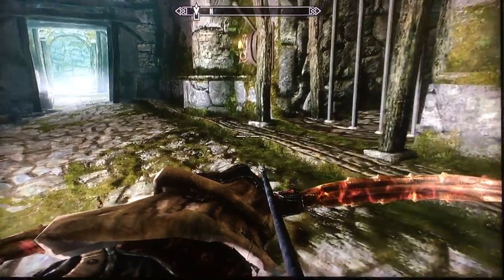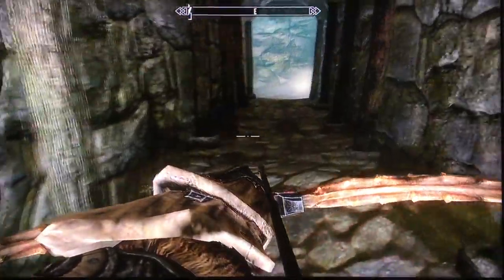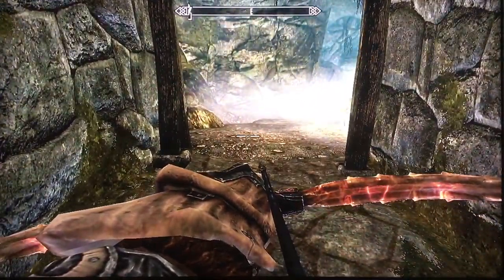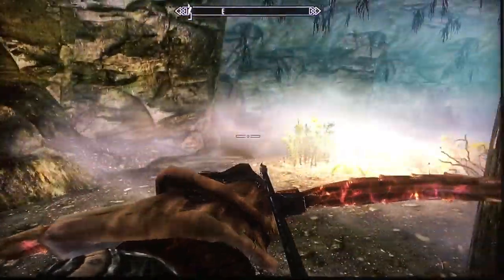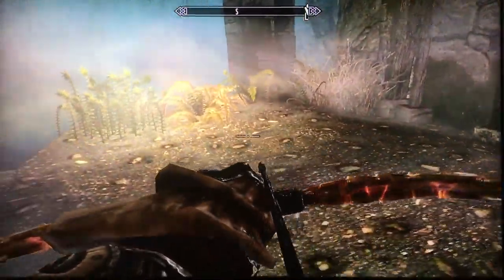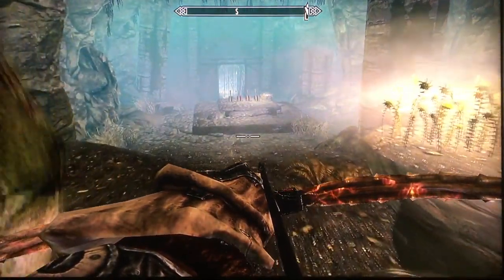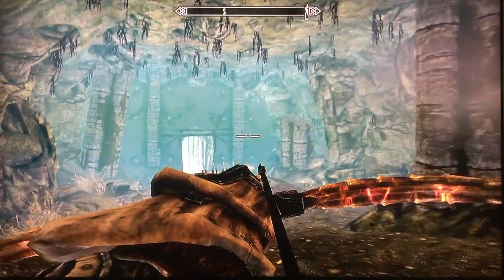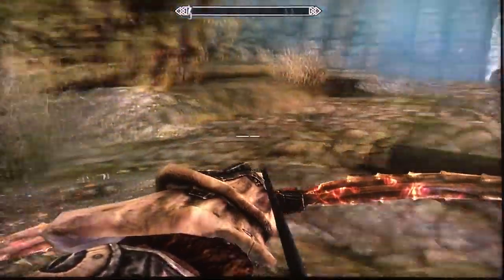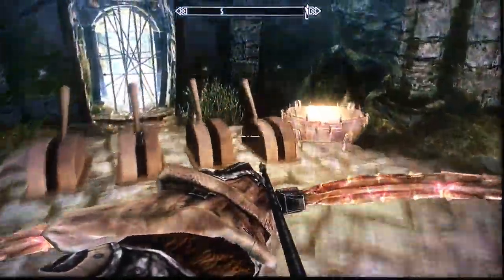And let's start finding out why these spiders have magical powers. Oh, look, awesome. A stupid lever puzzle to try and open up the dungeon properly. I'm just going to fast forward through this entire embarrassing situation.